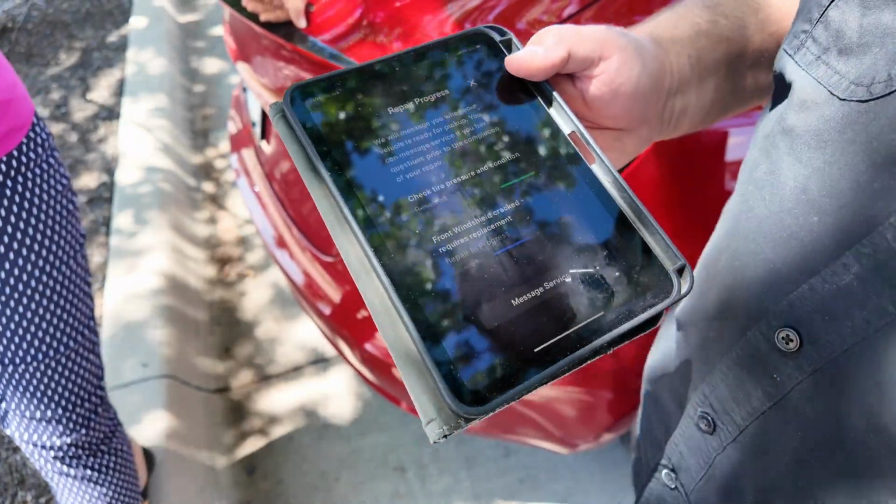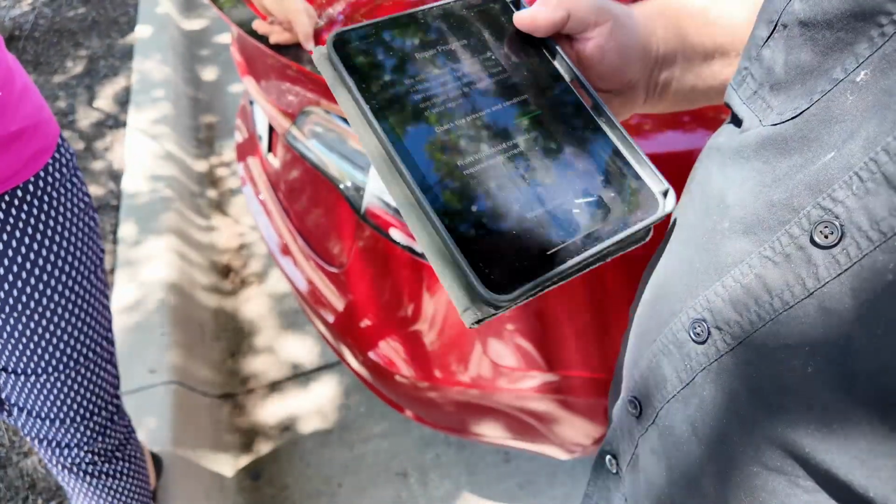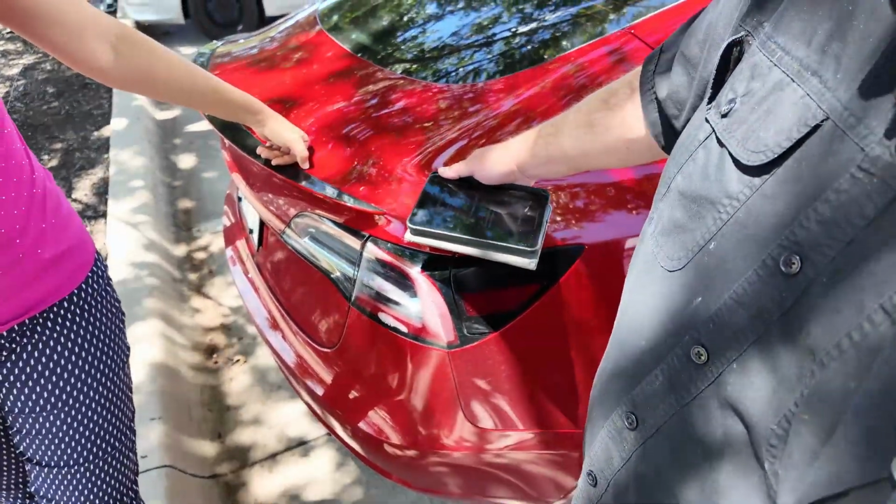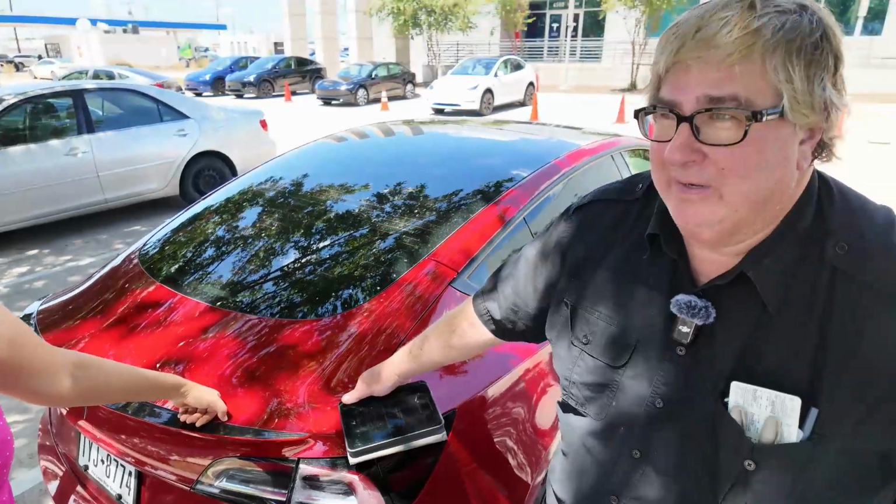When it's done, you do the payment through the app, you pick the car up through the app, you put it out of service mode, and then it goes back to your control. You don't have to even go into the service center.